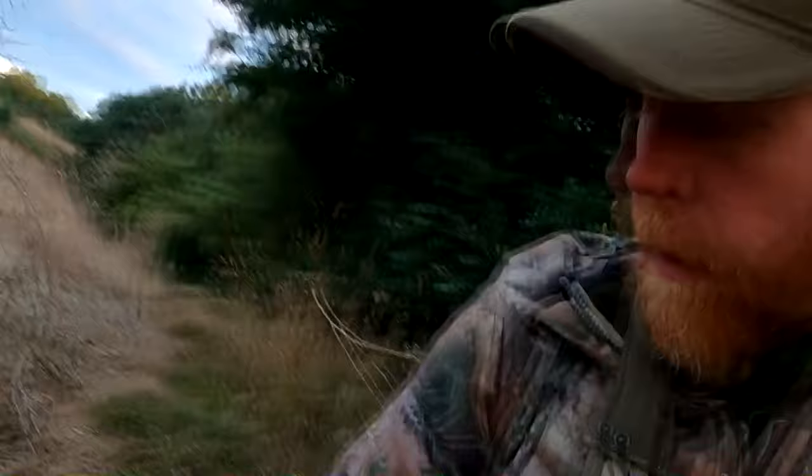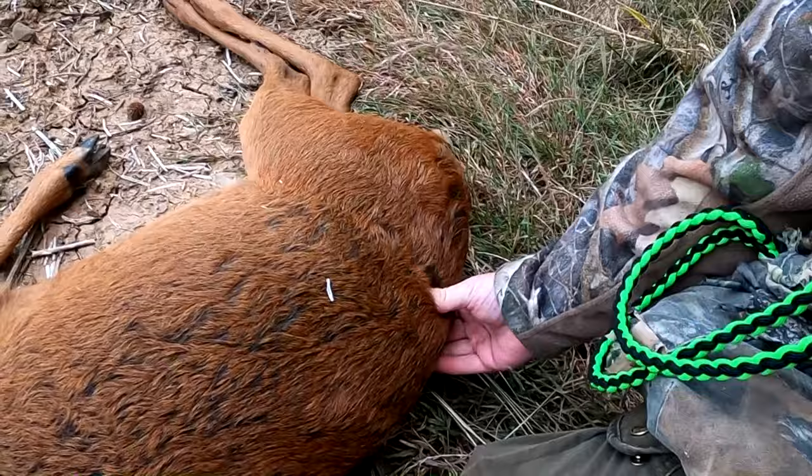Well, you do wonder which ones sometimes you should take and which ones you should leave. I wasn't sure what to do with this one. I mean, he has got a bit of a spike on his head there. It's not fantastic, but his hips, this side, just there, you can really feel bone on him. Oh Christ, his hips are really out. He's not in good nick at all.